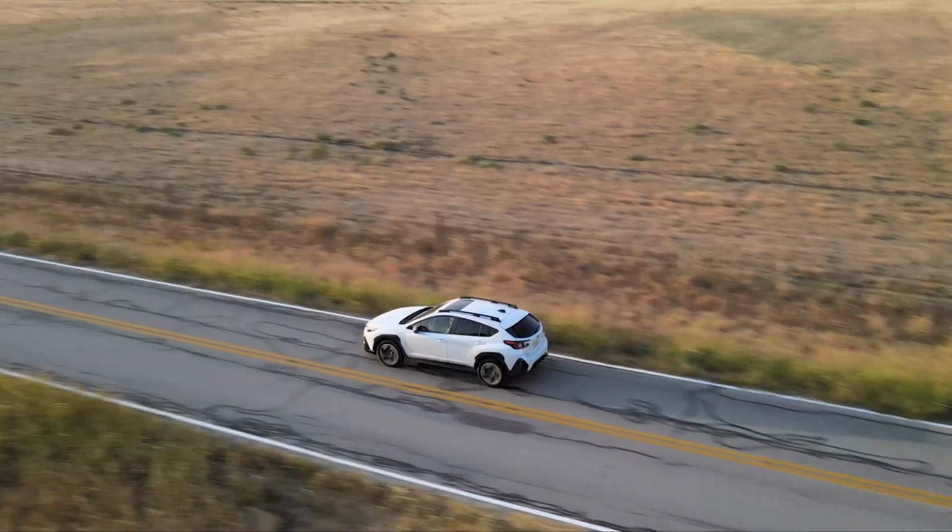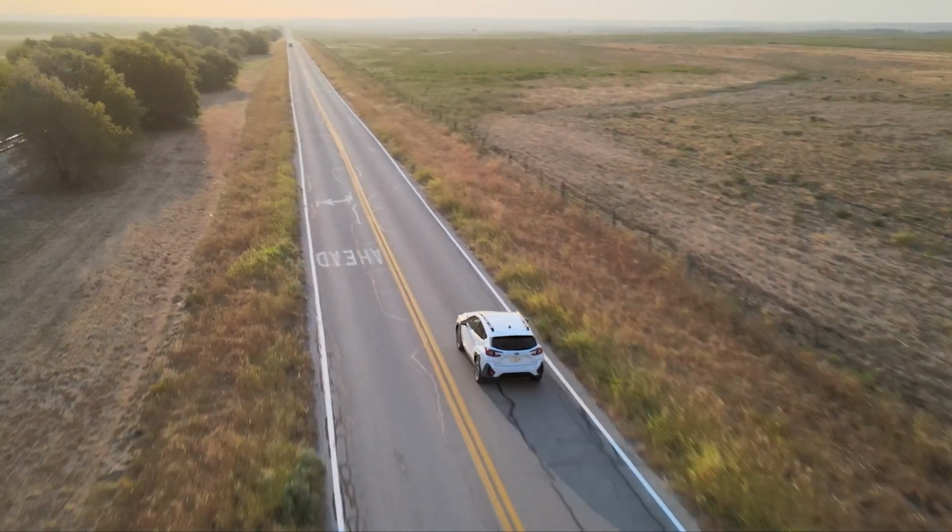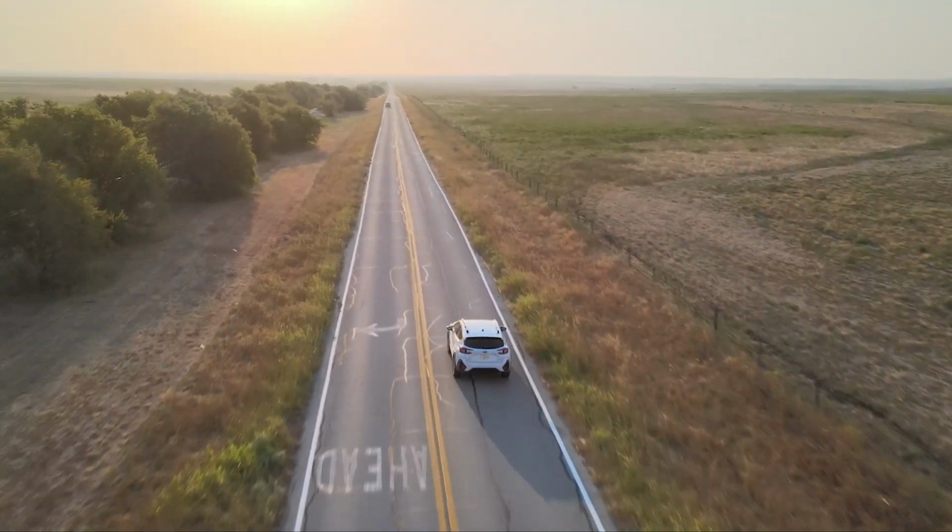Look, we've driven the Outback with that motor. It's a great motor. It's a fun motor. And this is a good motor too. It's fine. It's refined. It's not the EJ. It's not going to eat it. Nobody's buying this to get 0 to 60 times, so it's okay.